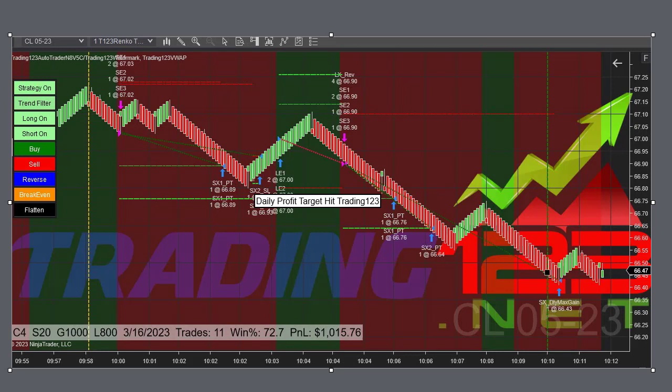Basically, the trend started down, so the AutoTrader got short. And it rode the trend down for a couple trades. And we're still trading 4 contracts. So it got short here, and then a reversal that got stopped, and then we got short. And the first 2 contracts here, and then another one here, and then the runner goes all the way down.